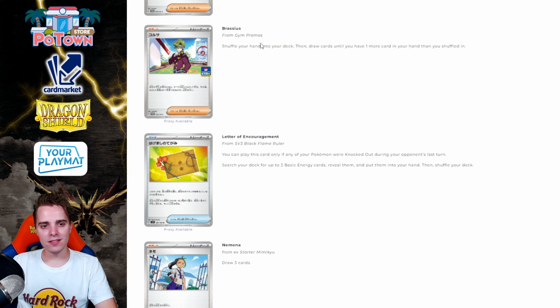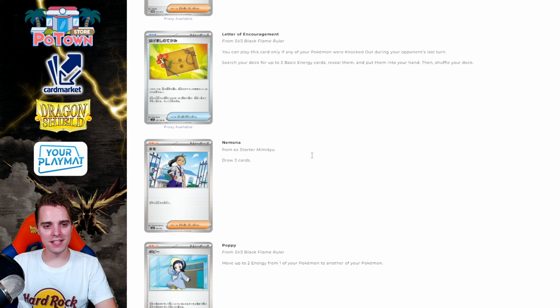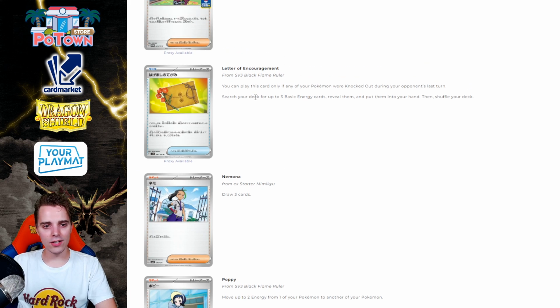Then there's the Brassius. Shuffle your hand to your deck, then draw cards until you have one more card in your hand than you shuffled in. For big, large hand sizes, might be a funky one-off, I guess. Probably not.